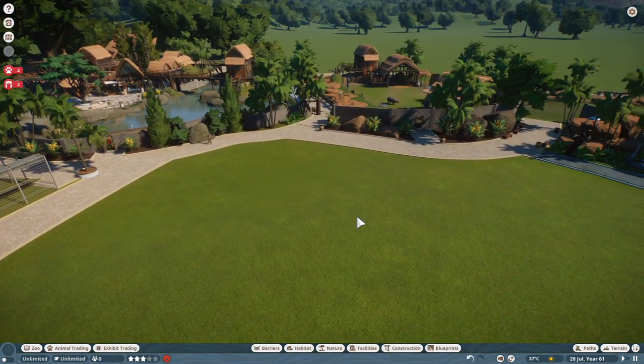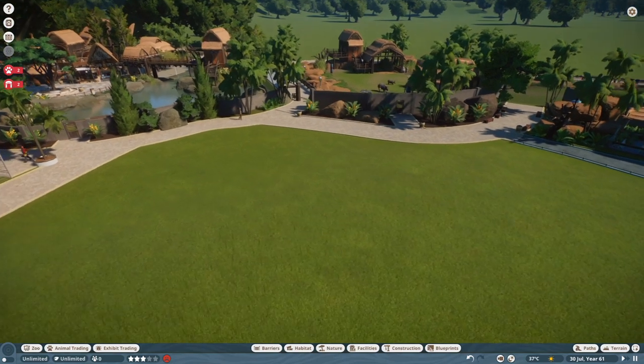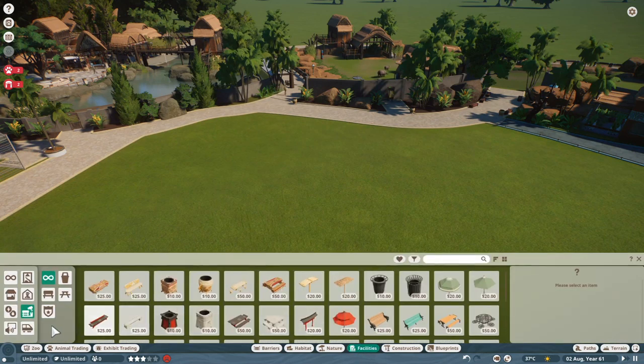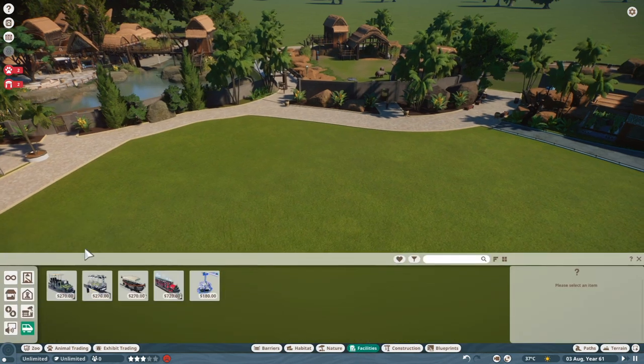So we'll give you about 5 seconds here. If you still want to be surprised by those, I would go ahead and leave the video now or skip ahead a little bit, because I'll go ahead and show you what these look like. So we will go to our facilities and then our transport rides.